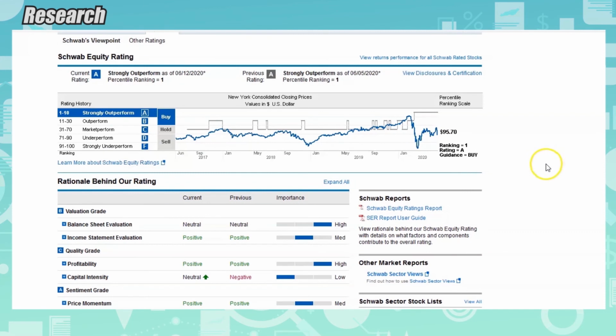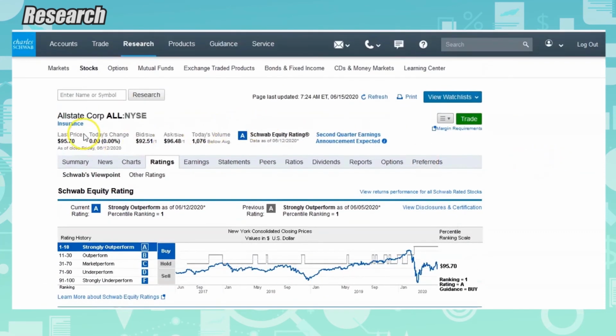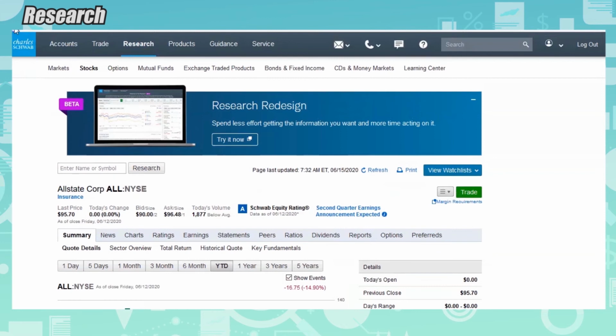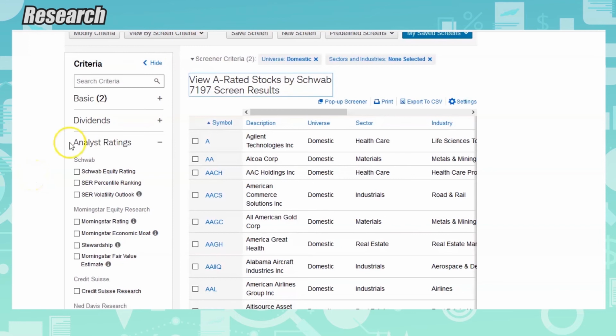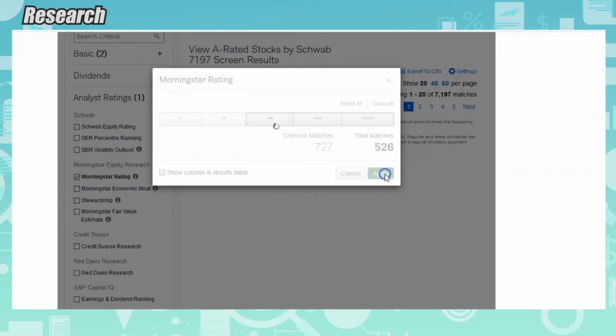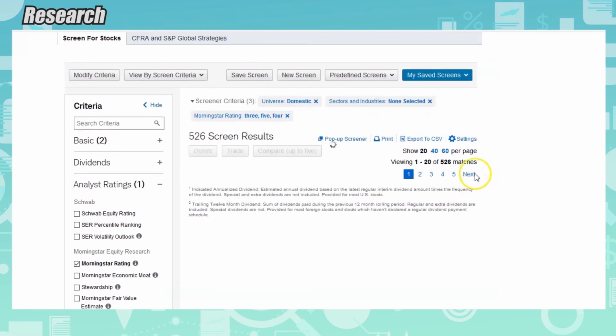If, for example, we didn't see a rating that we liked, let's go back. We saw a rating for Allstate that was A rated, but then we saw that Morningstar only had it at 3 stars. So if we go in here and we see there are different ratings, and Morningstar doesn't have as good of a rating for Allstate, if we click this here, we say, okay, 3, 4, 5. Now we have Morningstar ratings and Charles Schwab ratings.